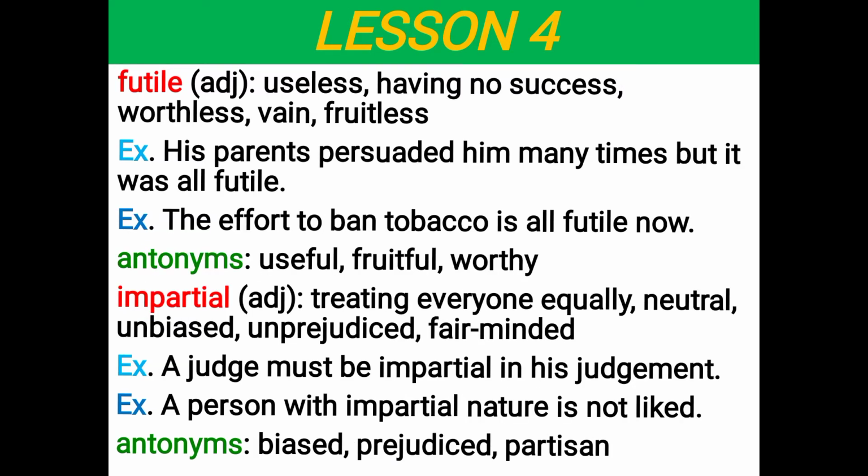The next word we have is futile. Futile again is an adjective which means useless, something which is of no use, or having no success. When you try and you don't get success, that is futile. Worthless, vain, fruitless: we can use these words as synonyms of futile, or we can replace futile with these words. So futile means something which is of no use or ending without success.